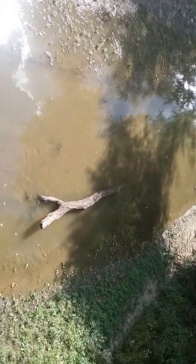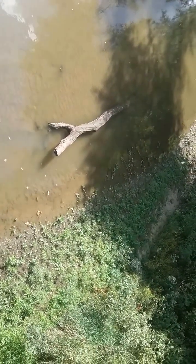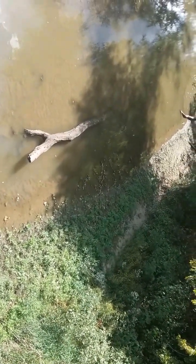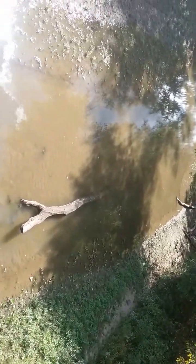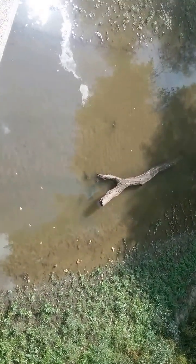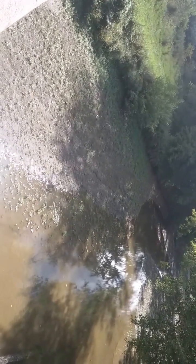Sometimes this thing can be dried up, sometimes full of water. We come here sometimes to see if it's filled, so many fish in here. Or turtles, you might see them once in a while. Oh, that way it gets kind of dried up. Gives you more water up that way as well. That's how wide a river gets sometimes.